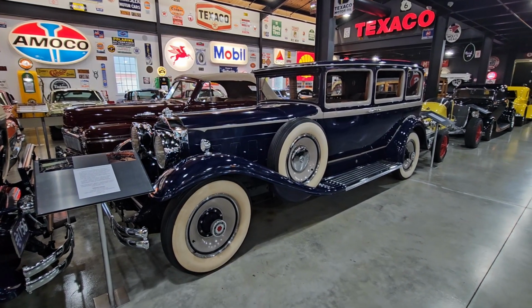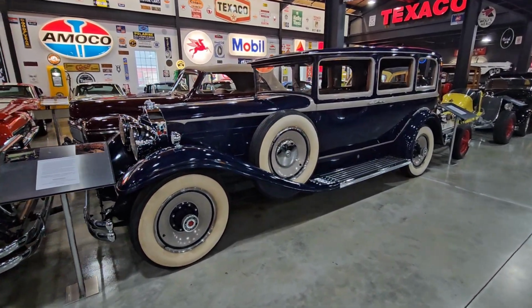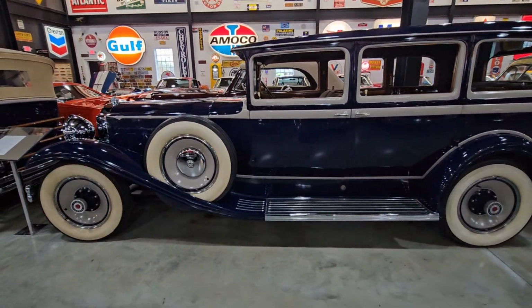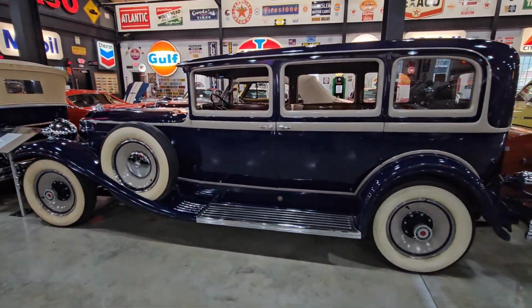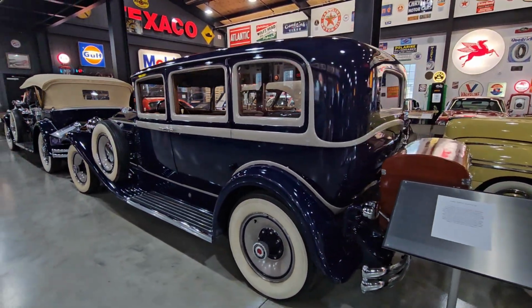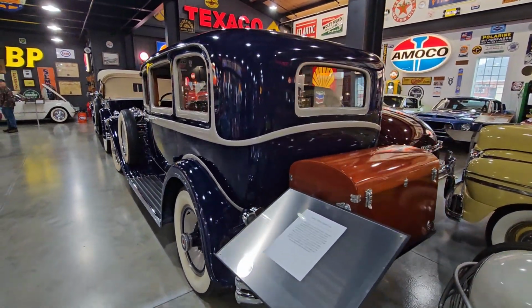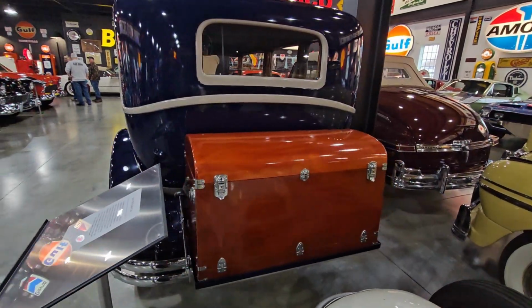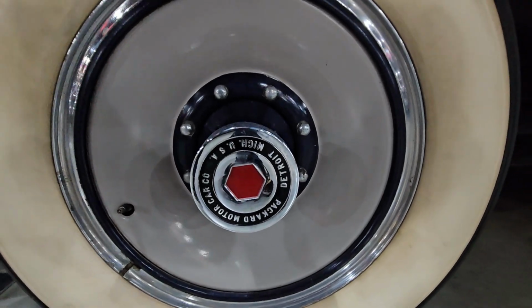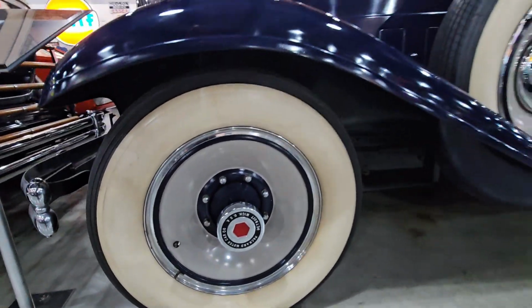Ooh, look at this. 1931 Packard. Let's walk around her. So again, look how elongated it is. So yeah, this is definitely meant to be luxurious and definitely for the upper crust, as I imagine. You have the back there for your luggage or what have you, and they have their inscription, their badge, right on the hub of the wheels.